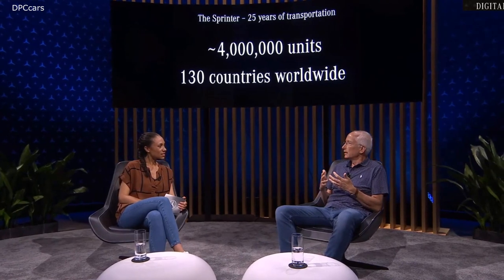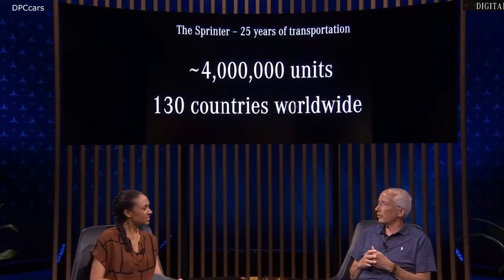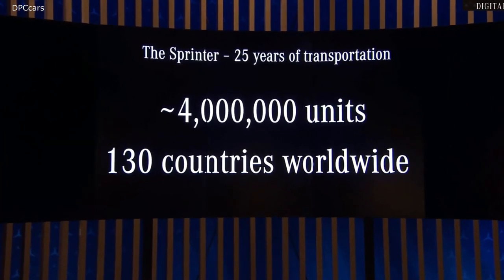The development was a big milestone, so we now have sold more than 4 million Sprinters all over the world in more than 130 countries till today. So you see the Sprinter all over the world if you travel around. It's true. When you're traveling, you can see the Sprinter globally, and it's very popular. Why is that so? Where does the huge success story come from?